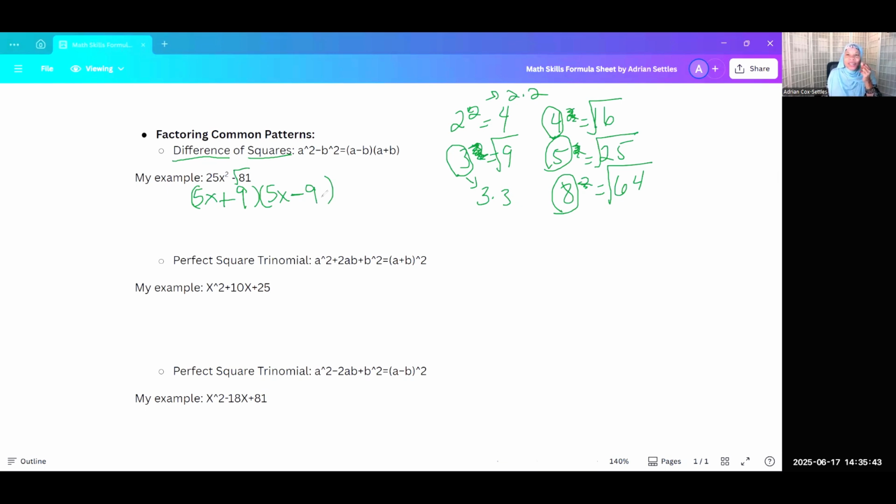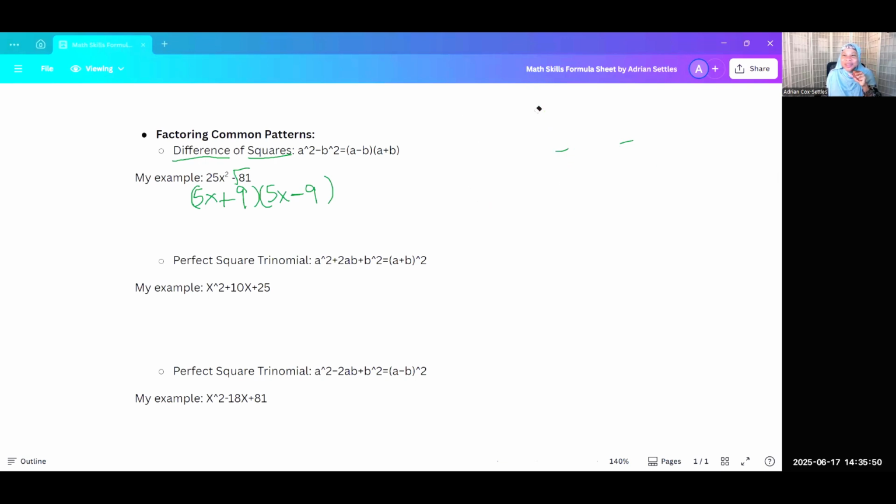And if you want to check it, I'll take a moment to go through it real quick and show you how you can check it. Let me hurry up and go through this. All right, we're going to do something called the FOIL method. So I'll go through that really quick for you so that we can check. We're going to check to see if we get this back, okay? That's the only reason we're checking, to see if we get the original expression back, okay?